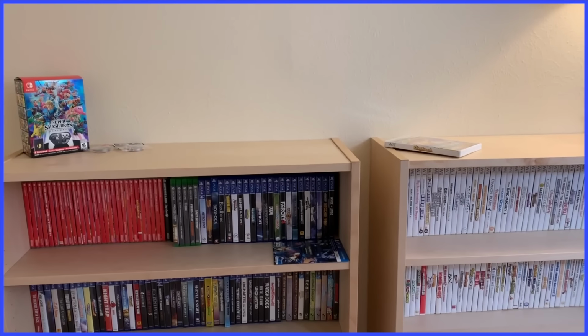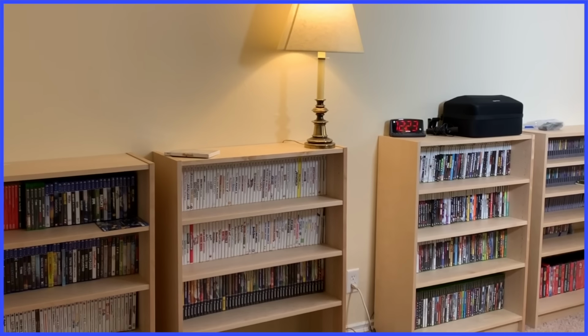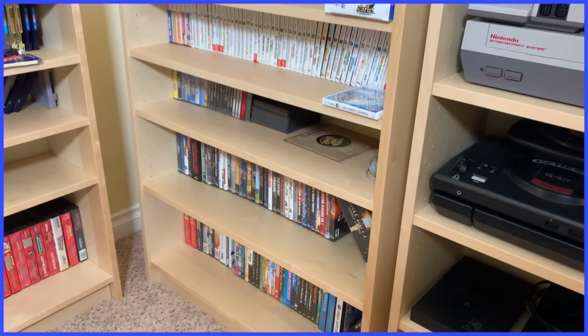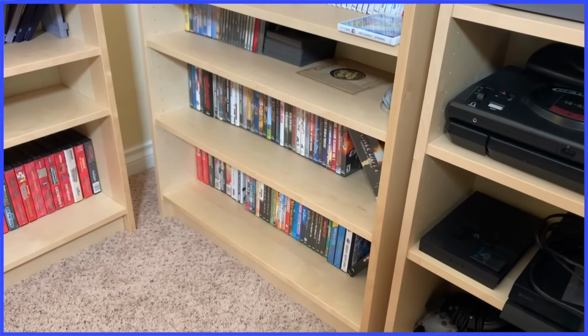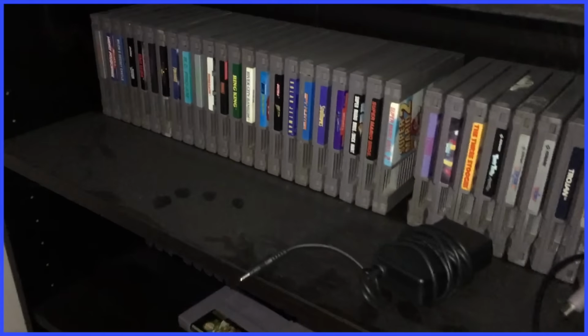Anyways, let's move over to the meat and potatoes, the cream of the crop of any game room. The game room. Here we have Sex Wall. I kept with the Billy bookcases from IKEA, but just like what I did with the TV stand, I opted for this light wood grain style instead of the black. Like I said, the black looks cooler, but it shows too much dust.